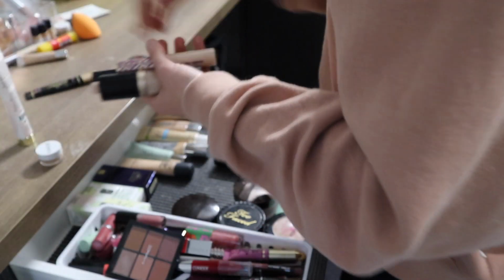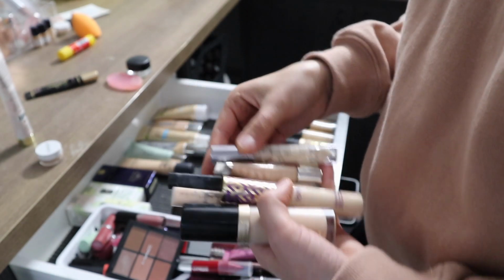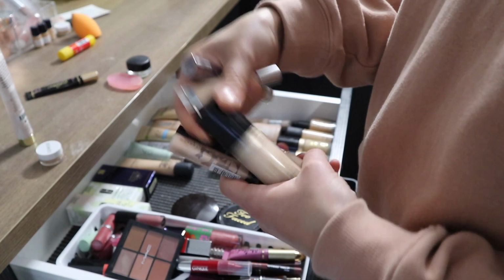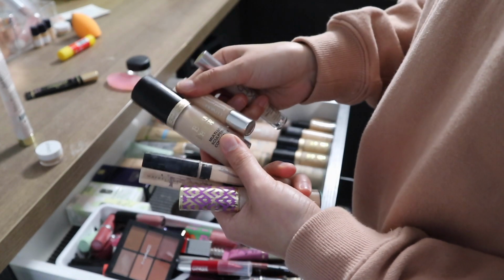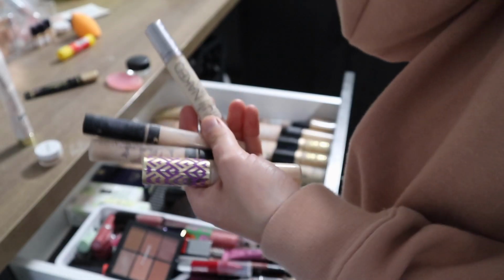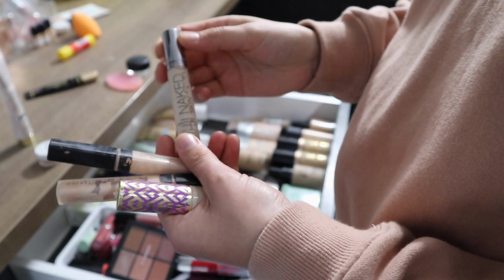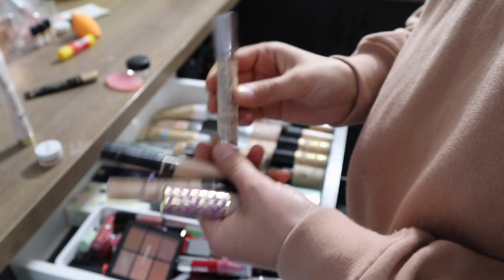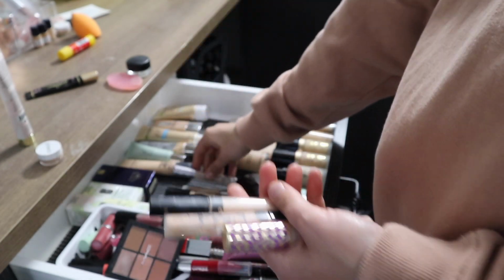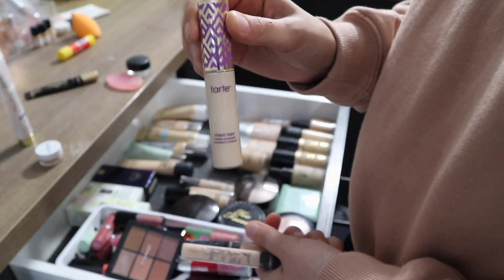Okay, so we'll do concealers now. So these are my concealers here. So my favorites are the Clinique Beyond Perfecting and then the Too Faced Born This Way. They are my holy grails, so I'm definitely keeping those two. I used to absolutely love the Urban Decay Naked Skin, and I still do like it. It's just a bit light for me at the moment, but I will hold on to that for when I'm pale.